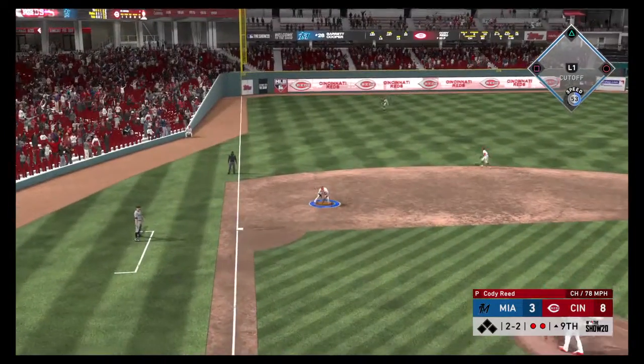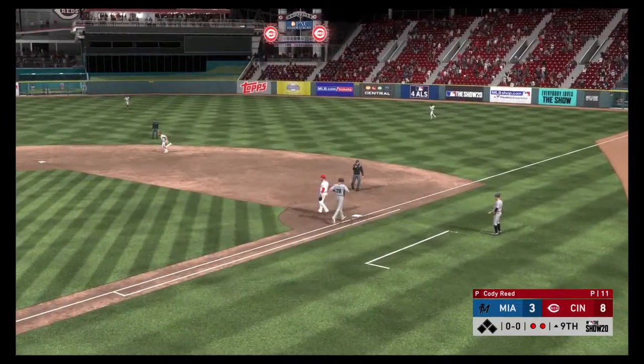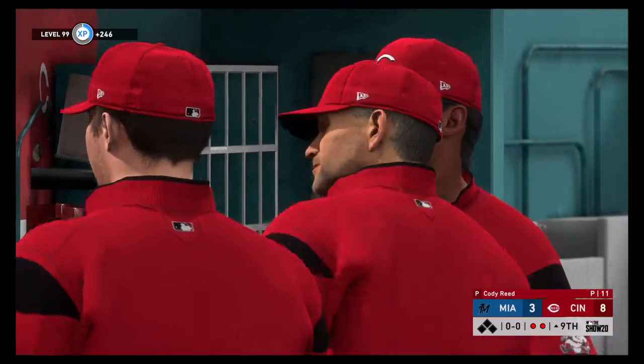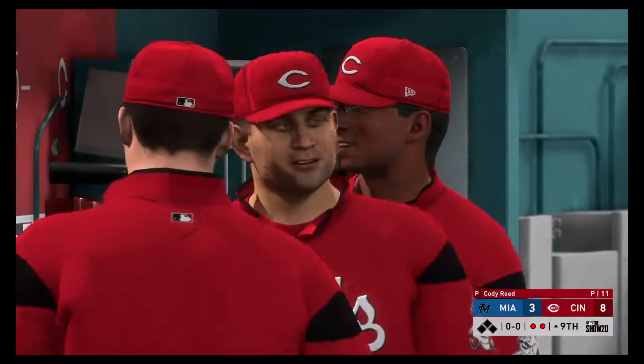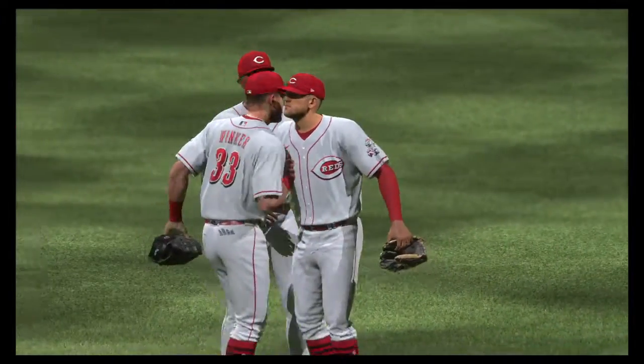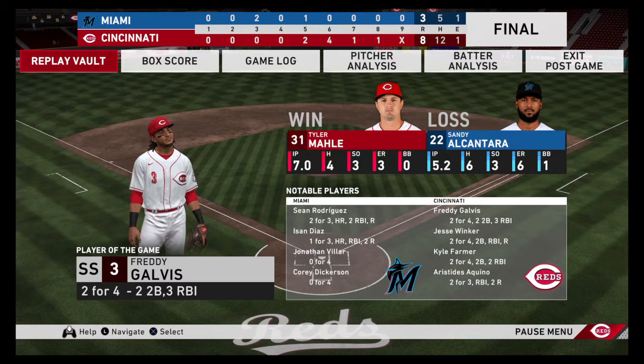A swing and a ground ball to third. Throw on to first is going to be in time to take care of him, and the Reds have taken the opener here at home as this ball game is over. Always nice to get the first game of the series, but even more so when it's in front of the home crowd. Seems to energize everybody the rest of the series.